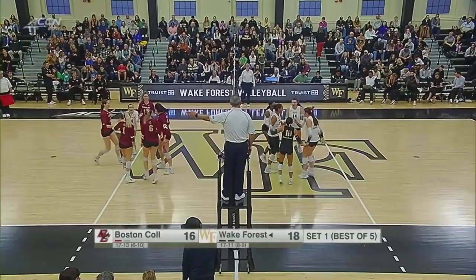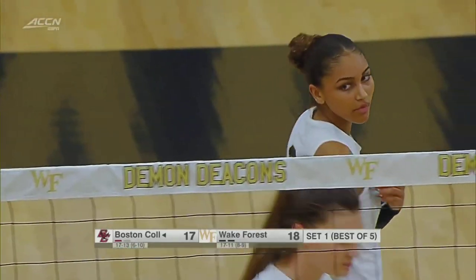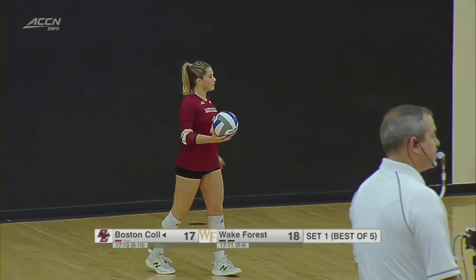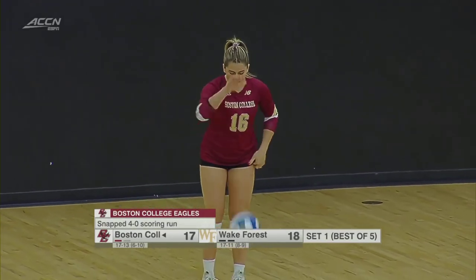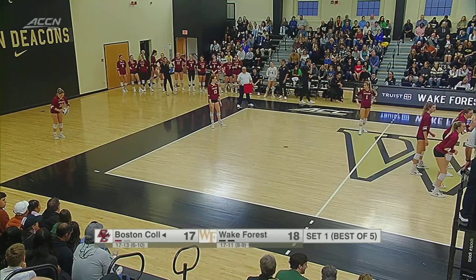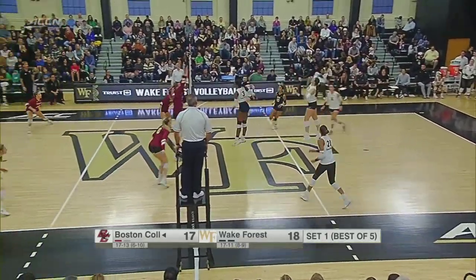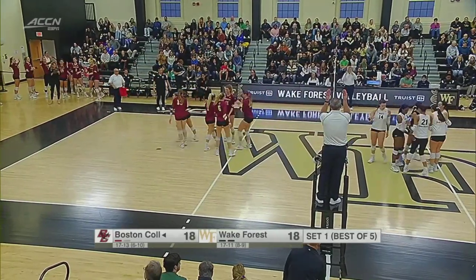Nice play by Carney, but it goes out of bounds. Trying to save it. Point goes to Boston College. That draws it within one here in set number one. Brooklyn Yelland in for the first time today. On for service, the freshman from Laguna Beach, California. Farrell first touch, a setup, back row swing, goes out of bounds for Crawford, Point BC.